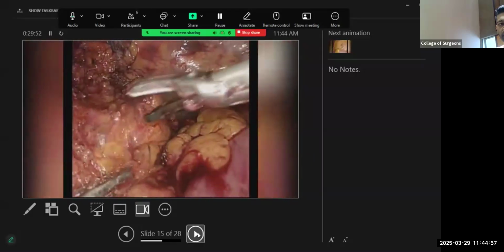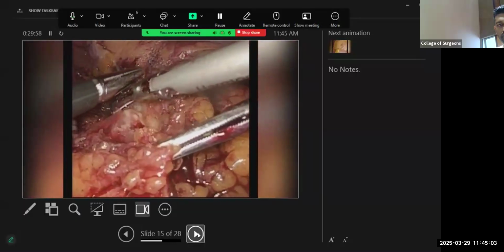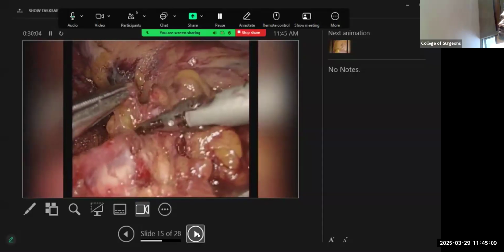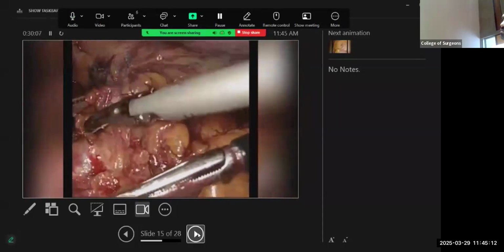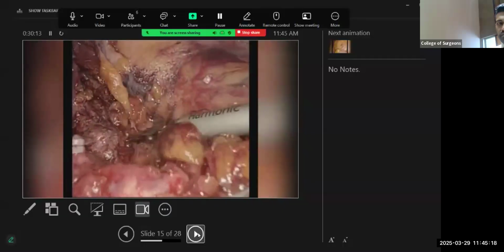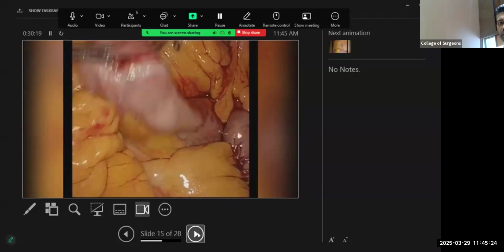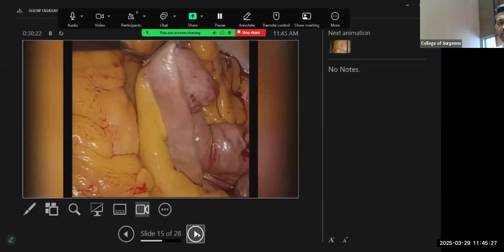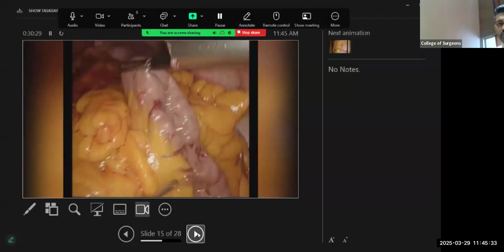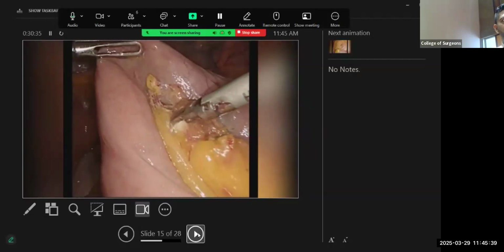So you might start seeing the celiac artery here. What you see there is the splenic artery here. Okay. So that is the DJ flexure, DJ junction. So we located the Roux loop division, point of division. So we created a window.